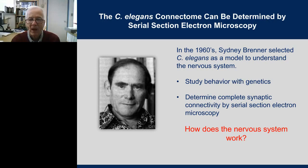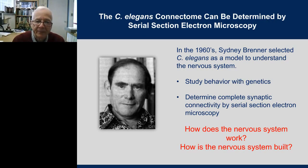Now, since Brenner selected the worm for study, the field has grown in dramatic ways and gone in all directions of biology. Some of the most important discoveries in C. elegans, in fact, are at the level of cell biology. The power of C. elegans as an experimental system arises primarily because of its tiny size. So let me reemphasize that.